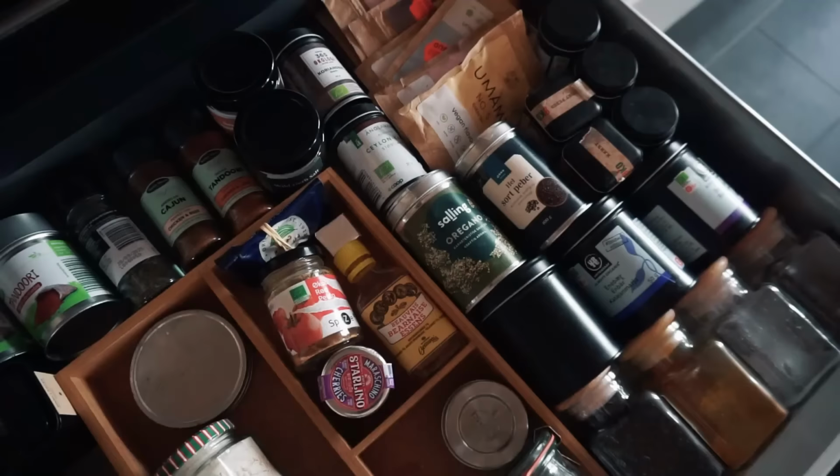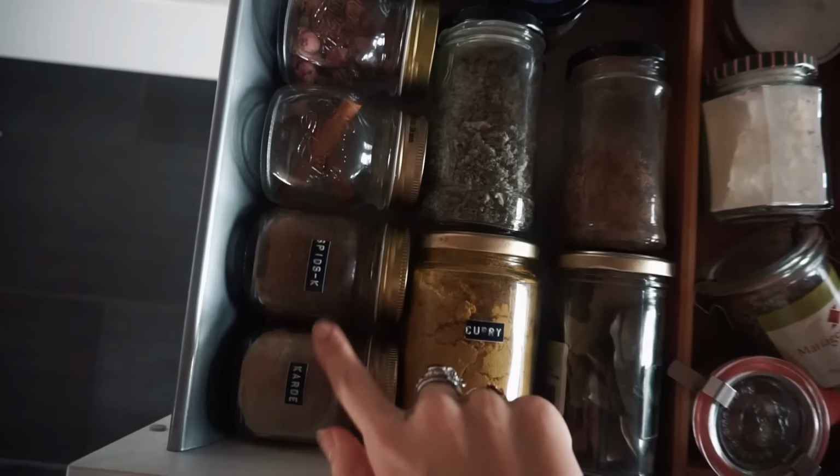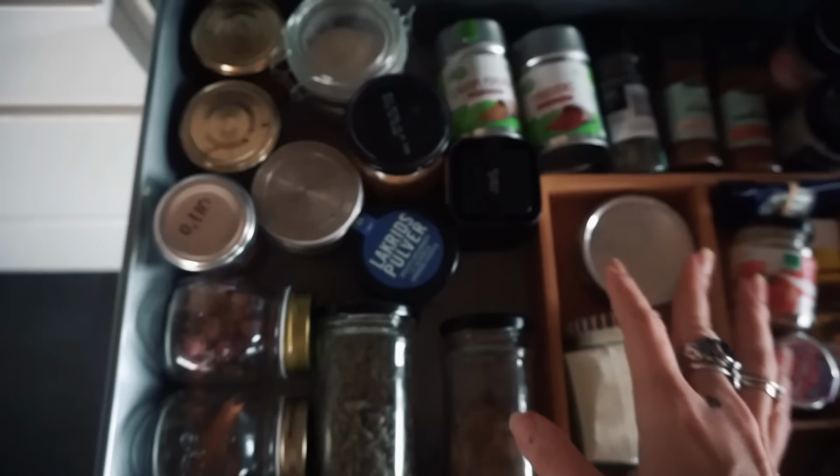I think this looks a lot better. I can find my things super easily and can also see what everything is. I really need my own label maker, because putting these small labels on here does help out quite a bit. Only I know what these things are, but it makes it really difficult if people are helping you cook and I just go find, and then they have to guess: is this paprika, tomato powder?